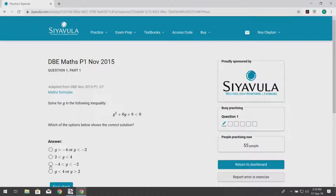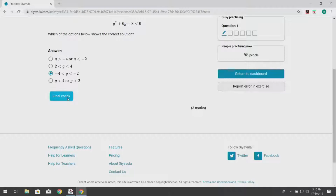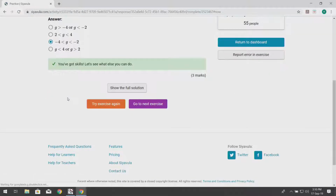There we go. I panicked for a second there. I thought it wasn't there, but here it is. And let's have a look. Okay, awesome. We've got skills. Okay, so we can see there that we managed to improve. We learned from what happened. And now, of course, you're welcome to try the exercise again.